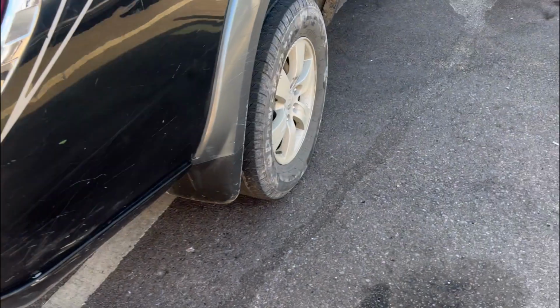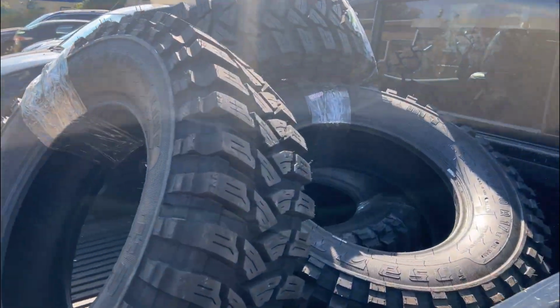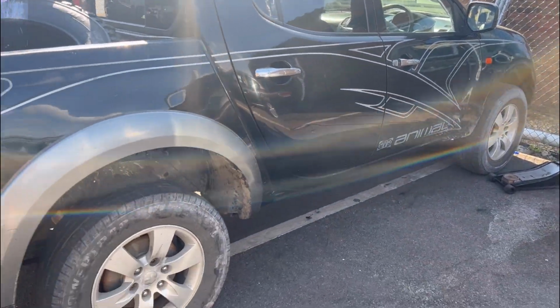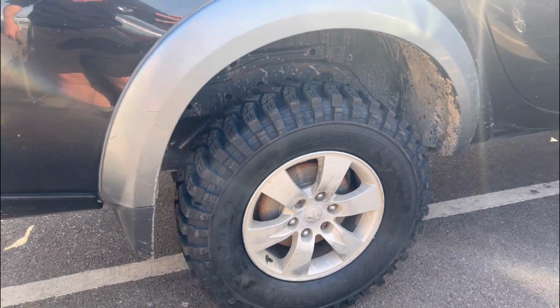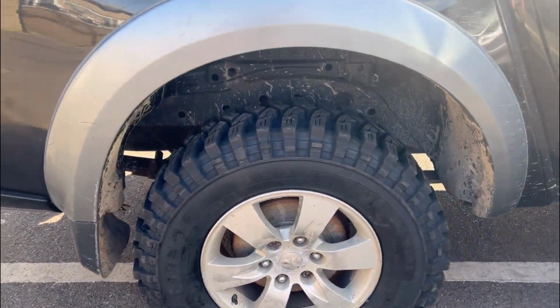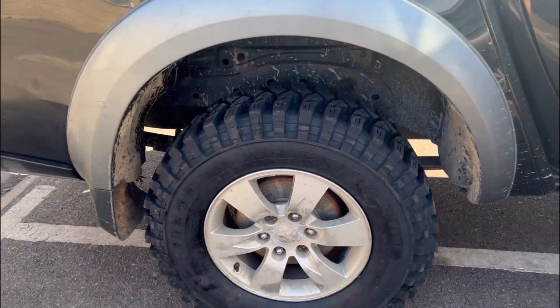So we had to take the tow bar off because it was grounding out. So now we just have these little hooks to save us, and now it needs some better tyres. We got these absolute beasts to be fitted to this. Stay tuned. Oh, very good tyres, lovely. They look cool. They look cool. One left to go. Love that.